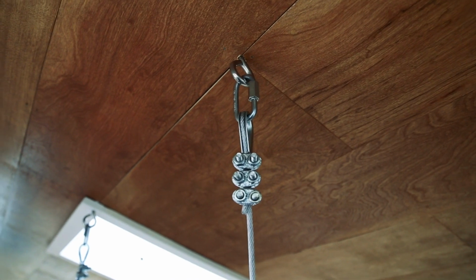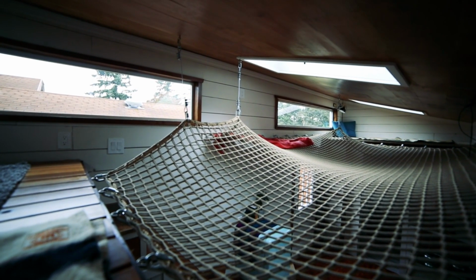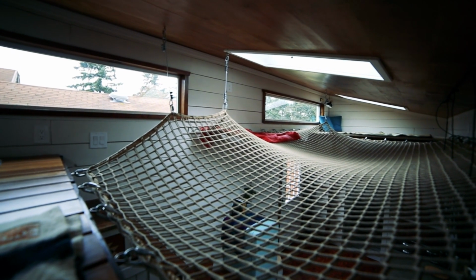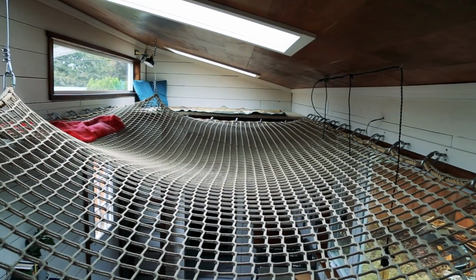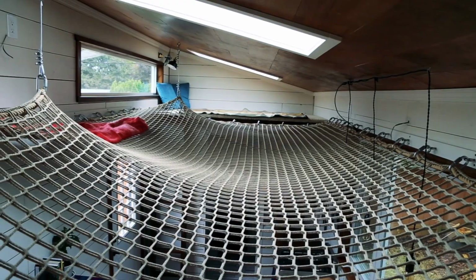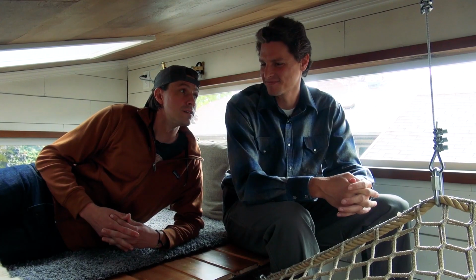How many do you think this could actually hold? I think safely it could easily hold up to 4 people. I'm sure it could hold more, but I wouldn't want to push it more than that. Spoken like a true engineer. Yeah, I think it could hold like 12.